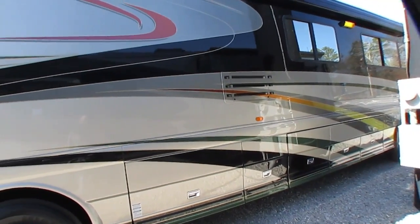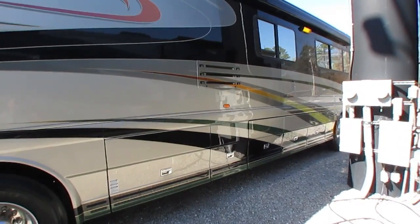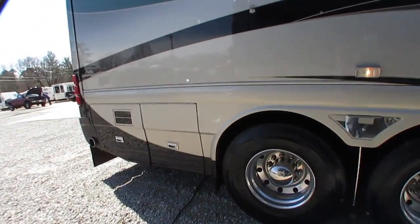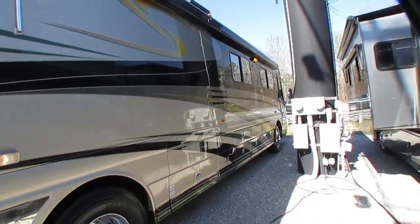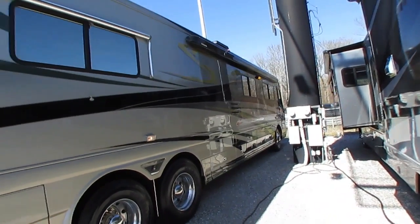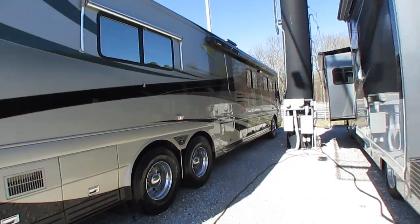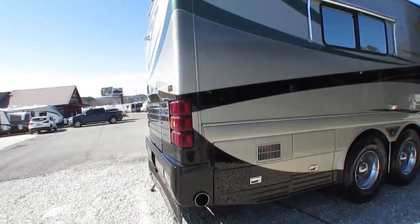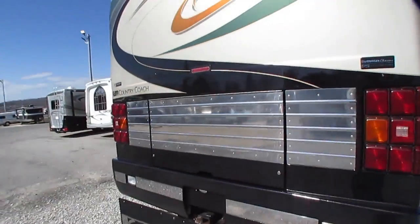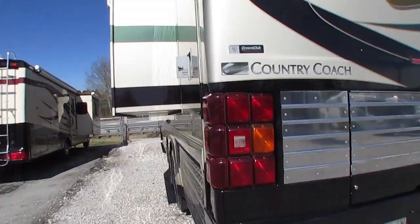The ride and drive of one of these and the handling is unreal for this size RV. If you've never drove one, you need to check it out. You'll be impressed. Country Coach got an incredible reputation for quality. Of course, for what they cost, you would expect that. Now, keep in mind, folks, Country Coach, one of the many brands that did not survive the recession, which in the RV business mostly affected the higher end brands. But pretty much anything on here you can still get as far as parts wise.